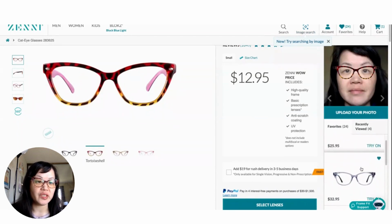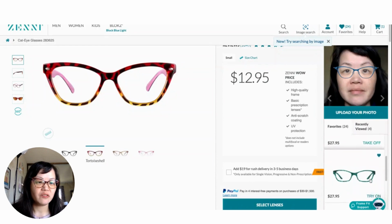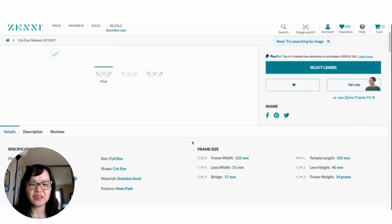And when you click favorites, it shows you the other glasses you're looking at, and you can try on a bunch at once. So I can scroll here and try on this one, scroll down and click on try on another pair, and you could just try on several and compare this way. It's faster.